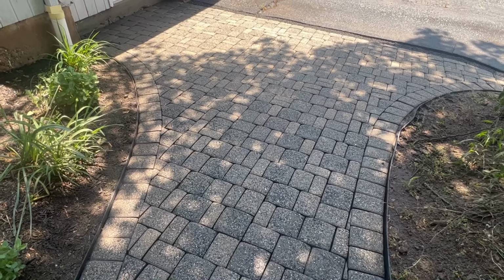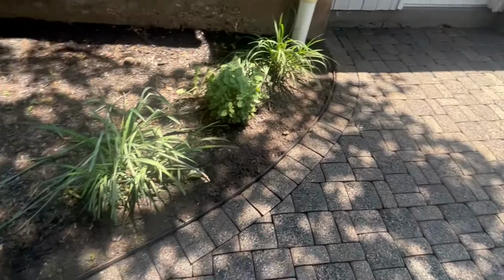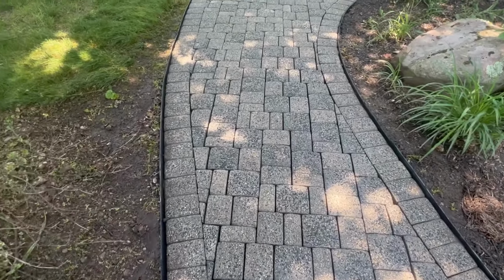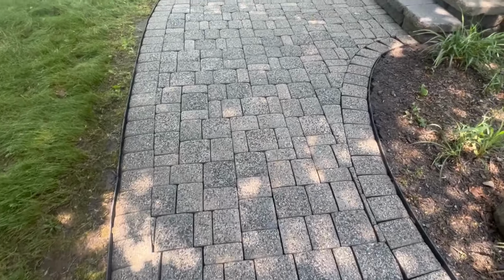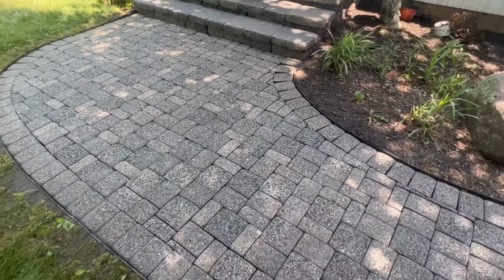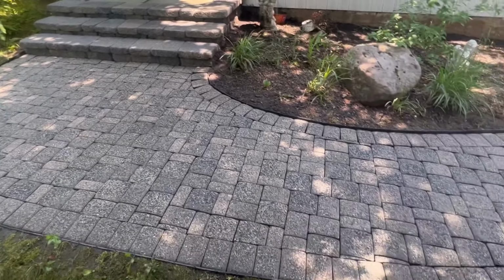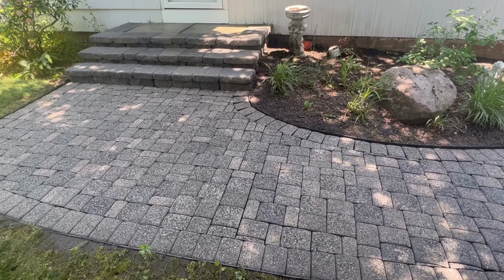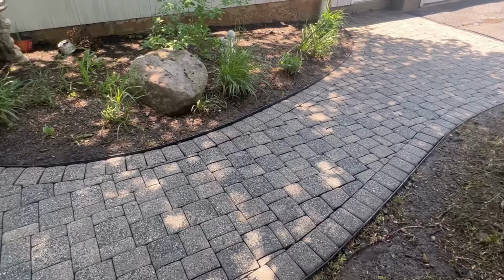So when you have somebody pressure wash your sidewalk, if they don't put the sand, joint compound, polymeric sand back in your pavers, you are just amplifying the problem with the weeds and the movement of the pavers. So that's why you see how long it takes to pressure wash a sidewalk the right way. You extract all the polymeric sand that you can, any of the failed polymeric sand or the regular sand, and then you have to reapply it.